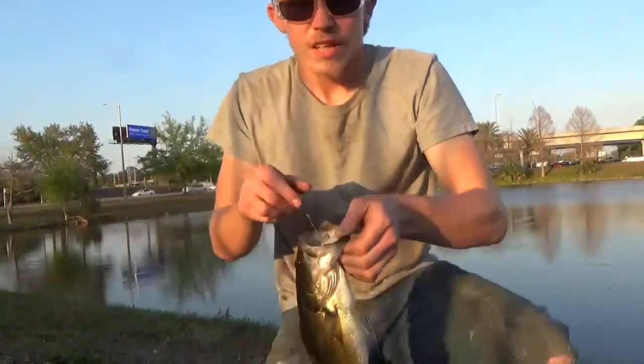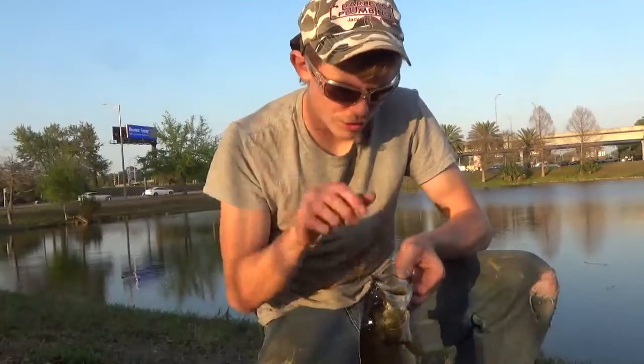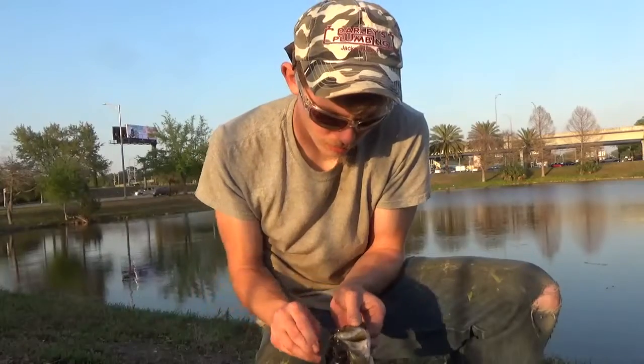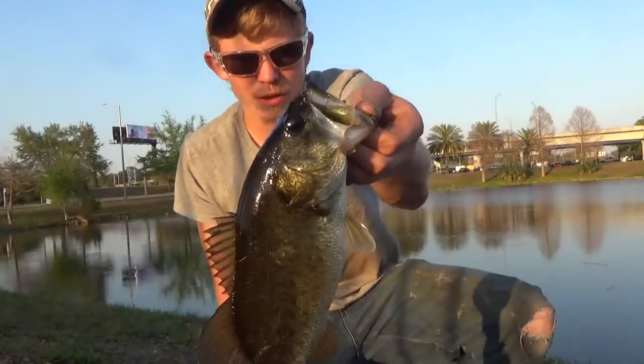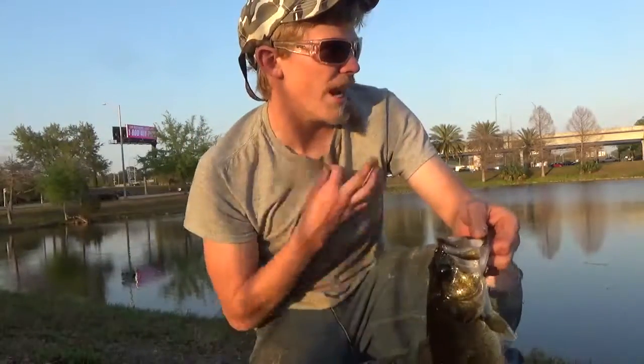I love it. It's an easy spot to pop the hook out. It don't hurt the fish, and it's a clean hook set. That's when you know you got your hook set timing down.